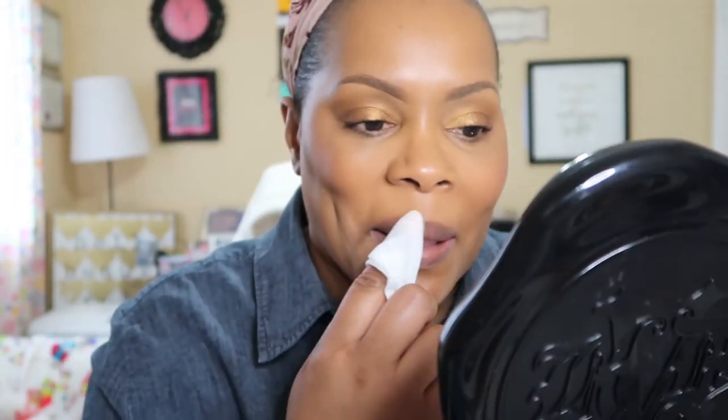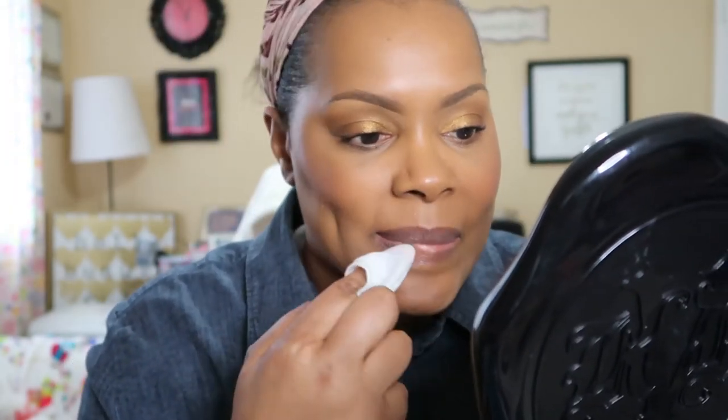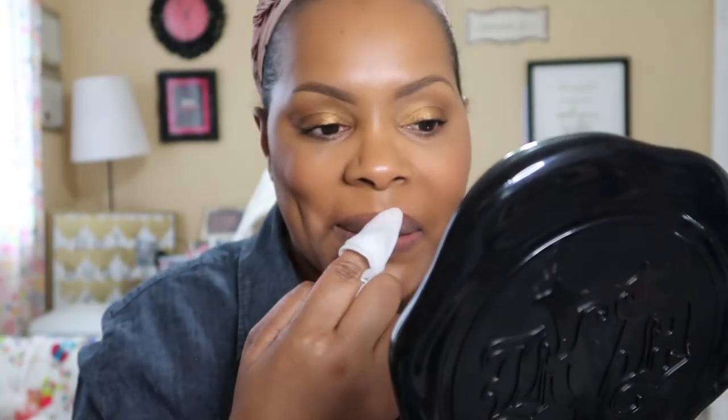Anyway, so those are the shades, and let me make sure I don't have any foundation on my lips so you can see the true color. I do have some lip balm on there, but we'll wipe that off. Yeah, see, I had a little bit of foundation on my lips. All right, so we are going to start with the shade Vinyl.